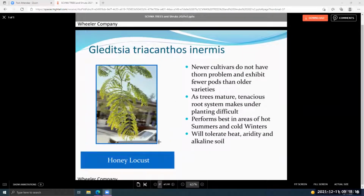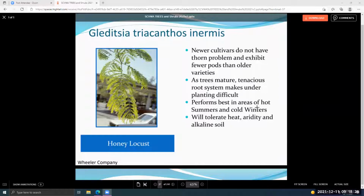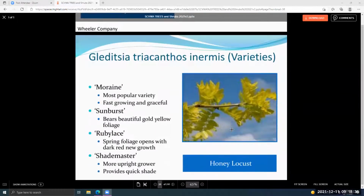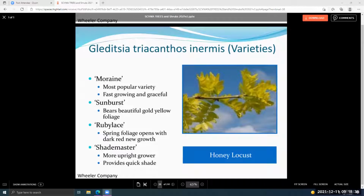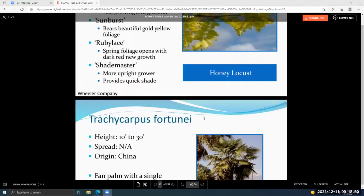The newer varieties of honey locust, they don't have thorns that the old ones used to. They do have quite the root system though. Performs best in areas of hot summers and cold winters. Takes the heat, the drought, doesn't care what kind of soil. There's a close-up of the yellow foliage, which once again puts some people off. In other words, they see yellow on a plant or a tree and they think it's perhaps ill.